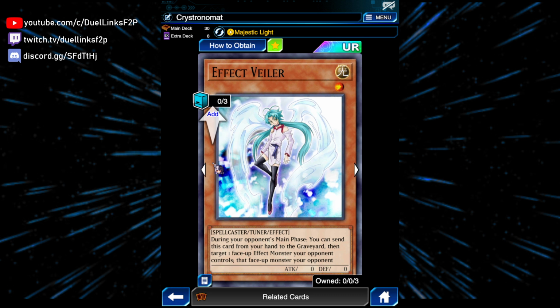Yeah, obviously it's very good. Negating a monster effect that's not even when your own turn starts screws up a lot of decks, and also being a hand trap means your opponent can't prevent it using something like an MST to pop it. But there is a trade-off.